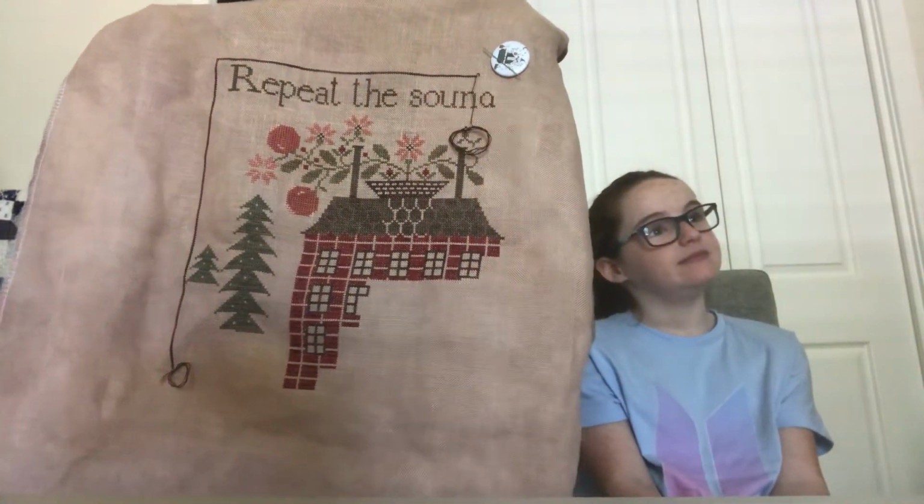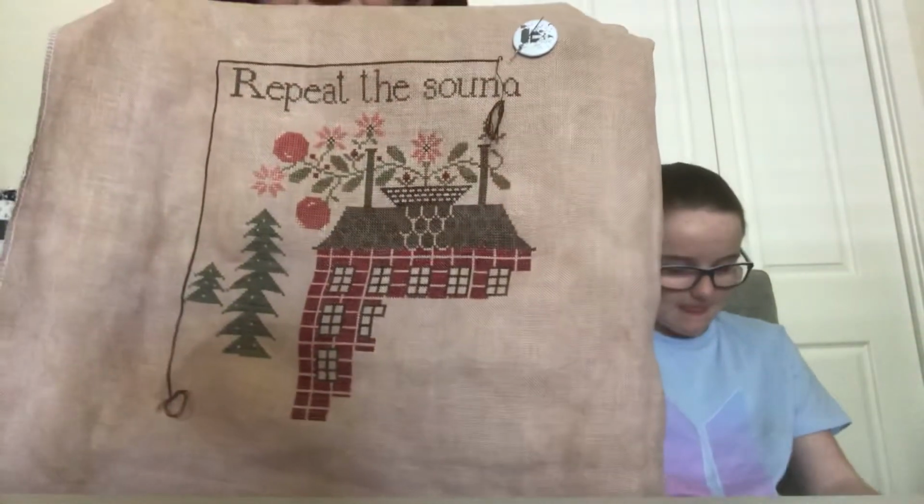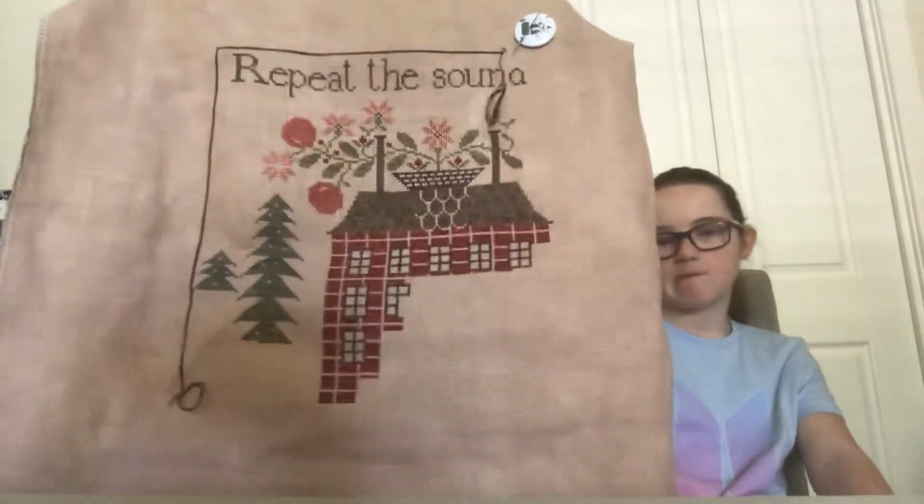So, beautiful colours. The linen is 36 count. What is it? Sorry, it's a Fox and Rabbit linen. It's Up in the Attic by Fox and Rabbit, who are Linen and Threads, who are running this retreat. And then it uses all Weeks Dye Works and a couple of DMC colours. So it won't take too long to finish, I don't think, considering I've gotten that done in about 3 weeks.